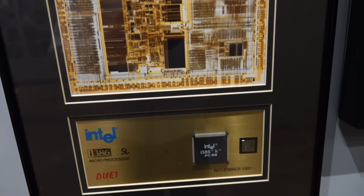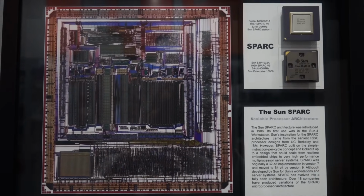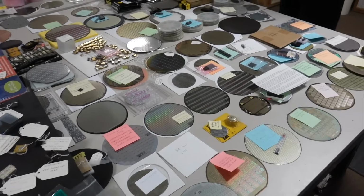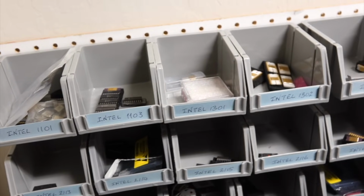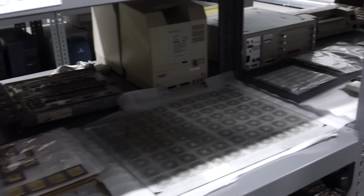And not only did he have chips presented in this mural display, but he also had an extensive collection of wafers and vintage ICs, including these very first memory chips from Intel. The collection has been preserved in its entirety by the CMOA. We even saw some of the chips in the backroom labs.